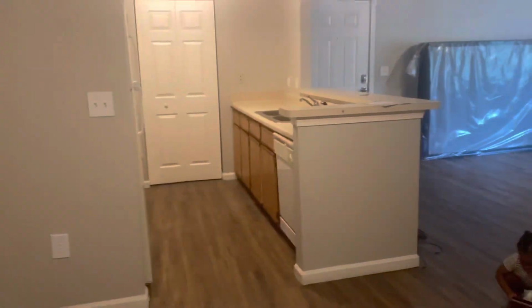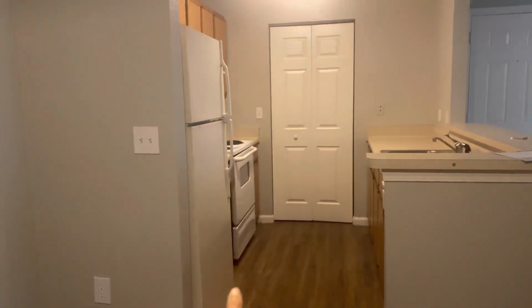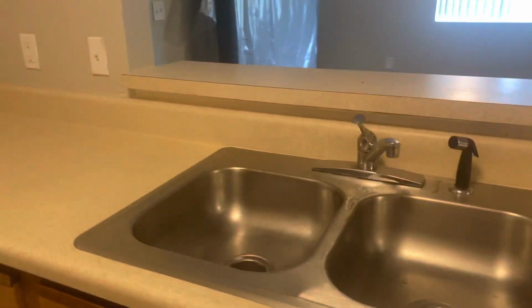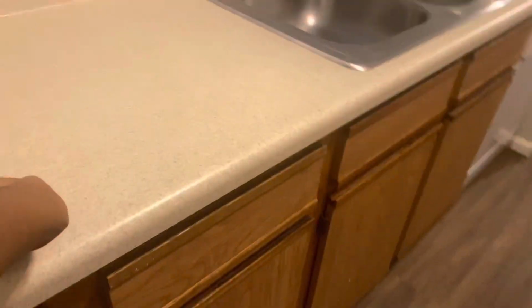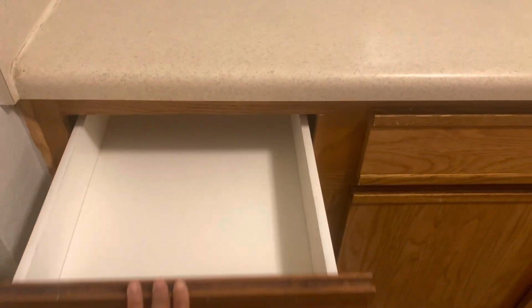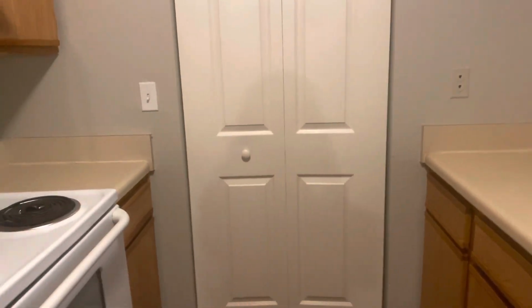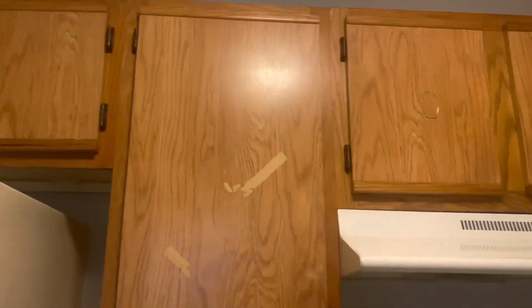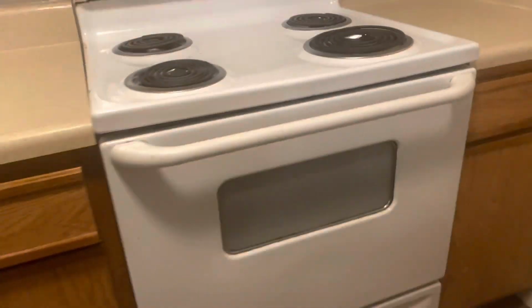Then coming over here is a kitchen. So let's go into the kitchen. Counter, sink, dishwasher, cabinets, and another counter. This is where the washer and dryer go. This over here is our stove. I really don't like this type of stove. This is my cabinets and the little thermostat. And some more cabinets down to the bottom. And then our refrigerator.